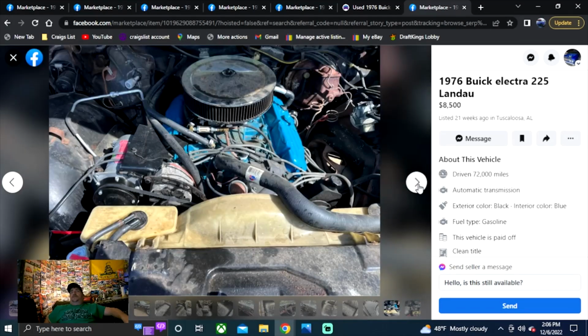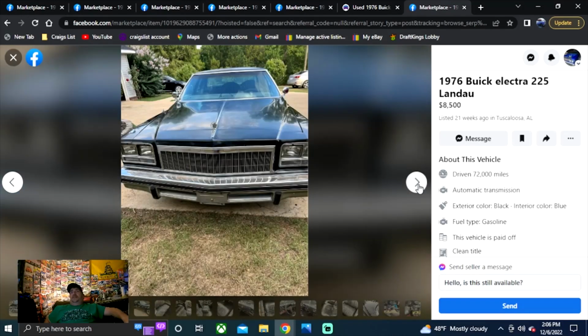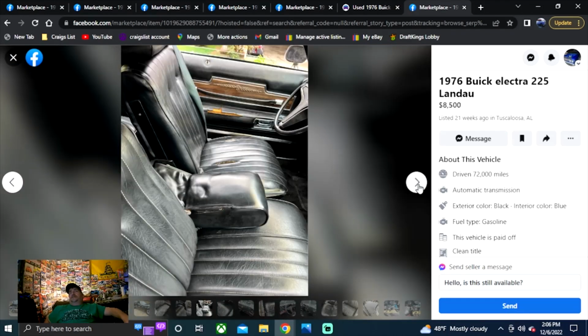So this was a really short search on this one. So we're going to try to bring a couple more searches here this evening. They're probably going to be a 1-year request only, kind of like this was for '76 Buick Electra 225.